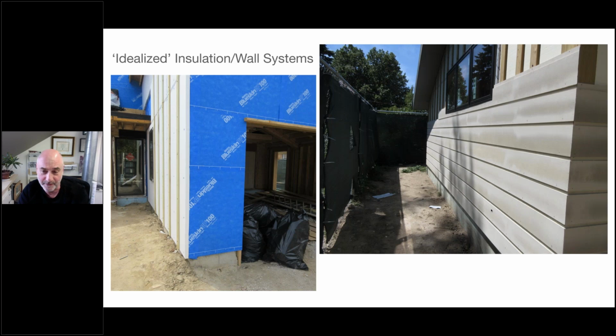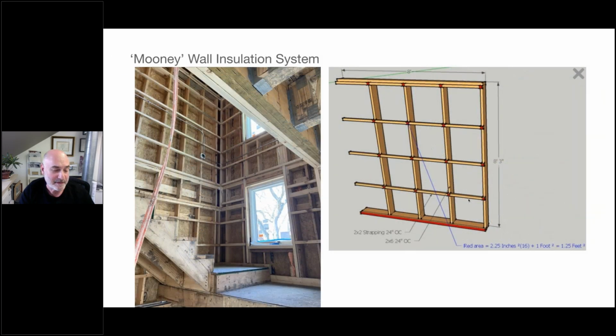In this particular example, which is not what we're doing with this house, we are using Boral siding, which is a waste fly ash siding. So that's an embodied carbon strategy as well. We're not using that. We're using cement fiberboard, which is also a good move here. And then we ended up using this Mooney wall system.